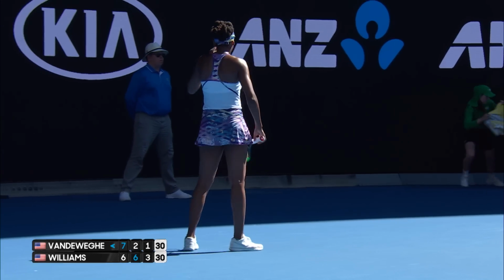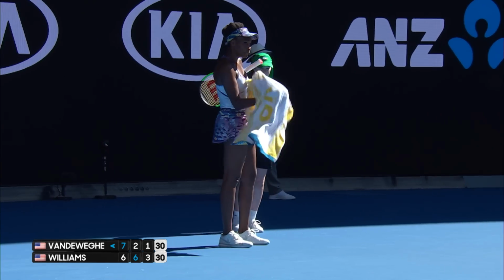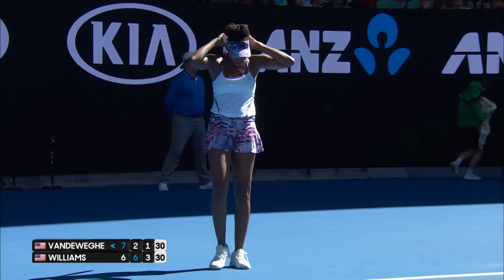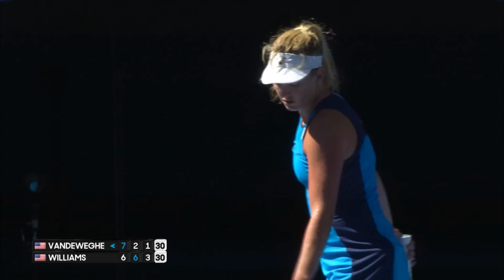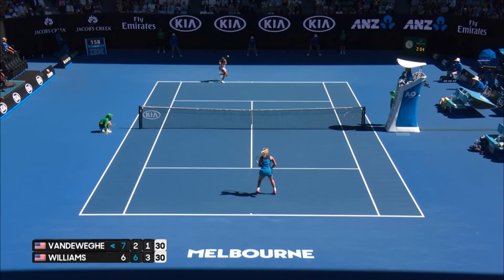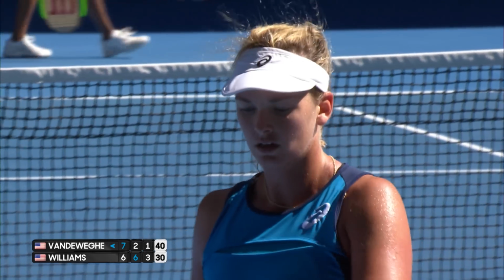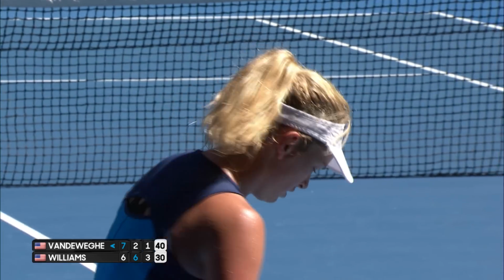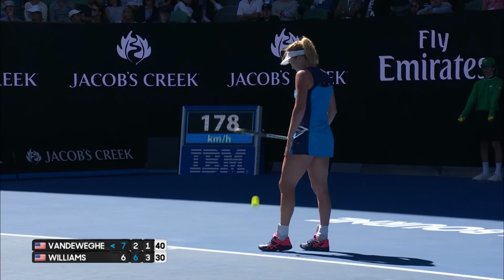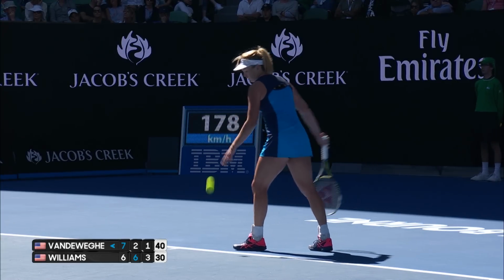I think Venus has made such a smart adjustment in a number of areas since losing that first set. Positioning, as you mentioned, on the return. She's targeting the backhand of Vandeweghe. She's playing more within herself. Couple that with serving better. Yeah. That's a recipe for success. 40-30. She's using the forehand down the line to expose Vandeweghe on the backhand side. All of these things we look at, how players bounce back after a loss in that first set.